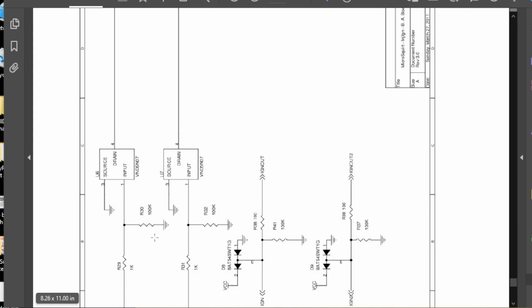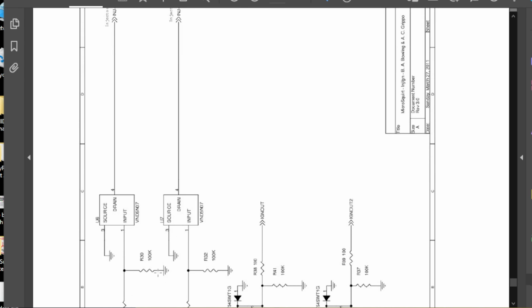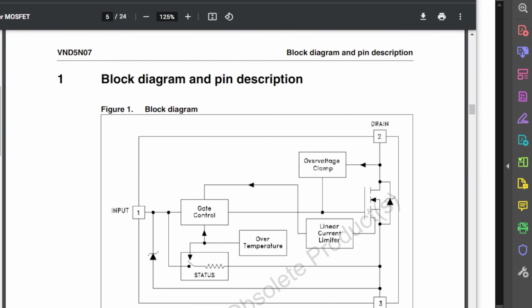Now, the eagle-eyed amongst you will notice that this circuit doesn't look complete. There's no flyback diode to arrest the inductive kickback. When the magnetic field in the coil collapses, it's going to send a voltage spike back down this line into this MOSFET. However, looking at the block diagram for the part that they've chosen for this application, you can see that there's a lot more to it than just a standard MOSFET.